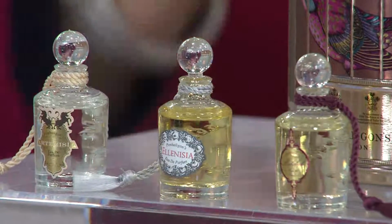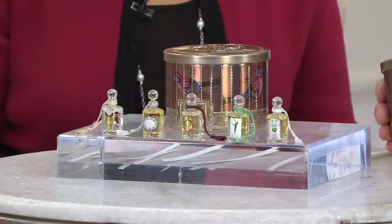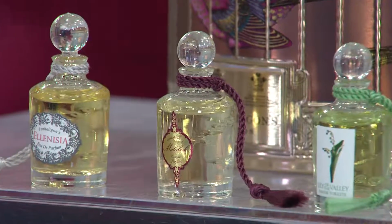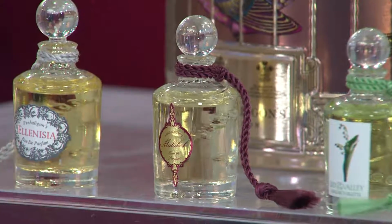Correct. Use the fragrance, put the stopper back in. And if you want to keep them all in the tin, you can do that too. And if you're giving it as a gift or keeping it for yourself, it's a new discovery every day. Monday, Tuesday, Wednesday, Thursday, Friday. And that's the beauty of it. And you can rediscover yourself.